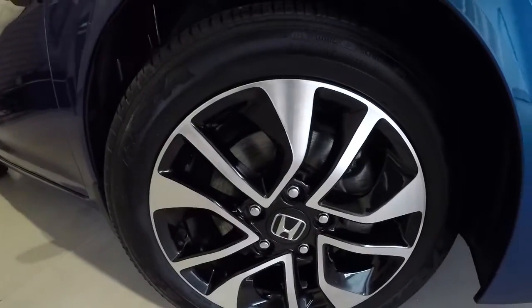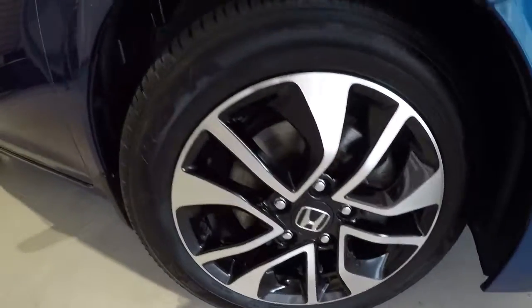Alright, 16-inch alloys. Alright, tires are brand new.